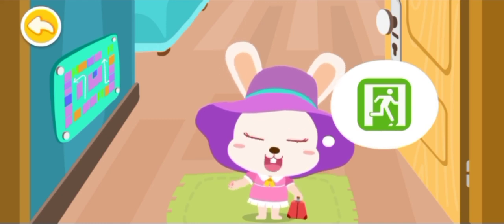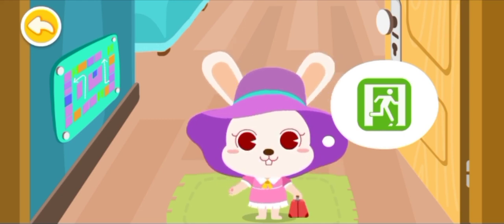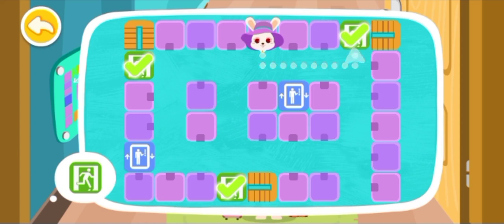Emergency exit icon. When you encounter danger, you can use this exit to leave. Please find the emergency exit icon. Yes, this is the emergency exit icon. That's the one. You found them all.